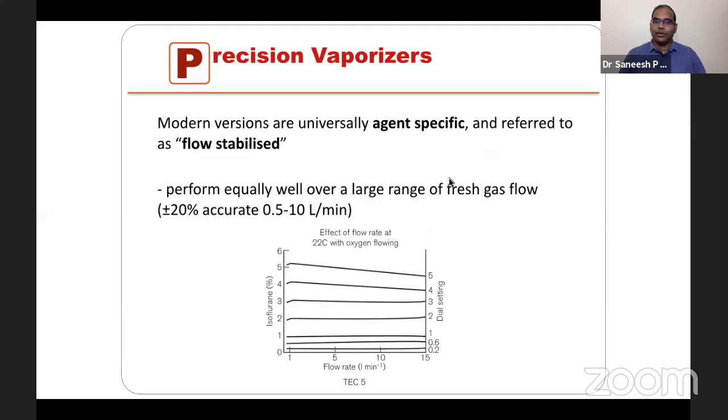So modern versions are universally agent specific. They are referred to as flow stabilized. That means over a wide range, they have been tested for accuracy. So here you can see the relationship between the dial setting and the percentage. Okay, fine.